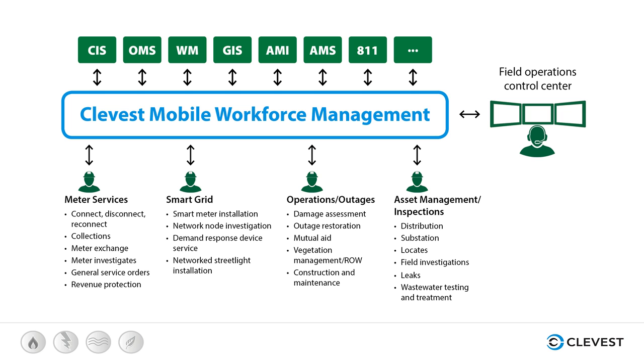You can even see mutual aid and outage restoration under outages, or damage assessments. And then in the asset management and inspections piece, you've got substation inspections and locates, distribution work, and so on. So we really cover the gamut on the mobile side. And I guess the main piece of this slide is to show that the glue that sticks all these host systems together is this mobile workforce management platform.